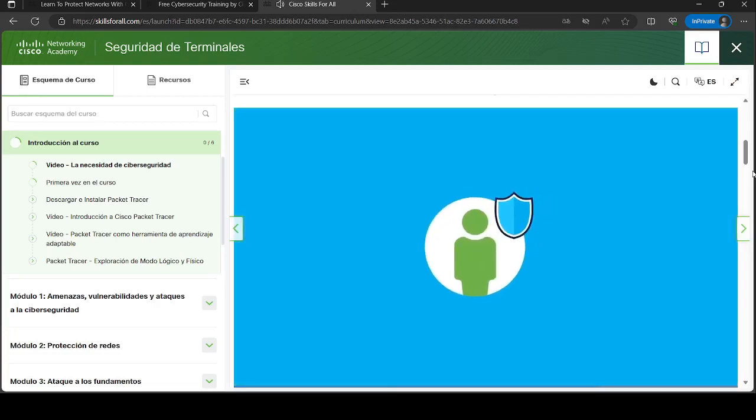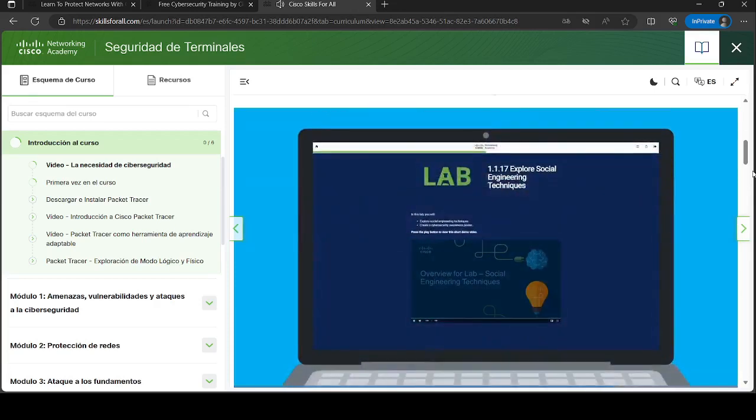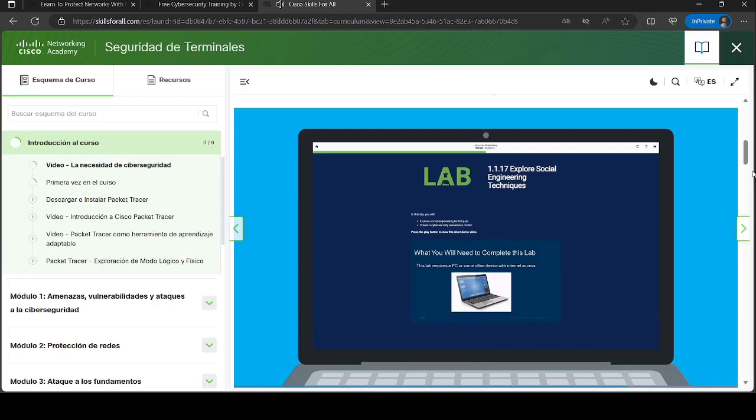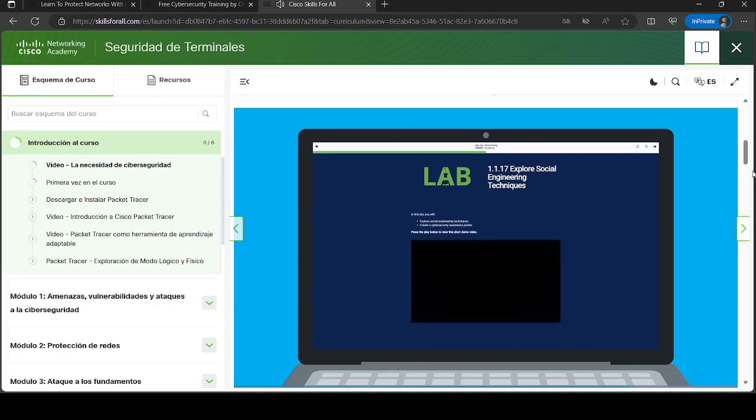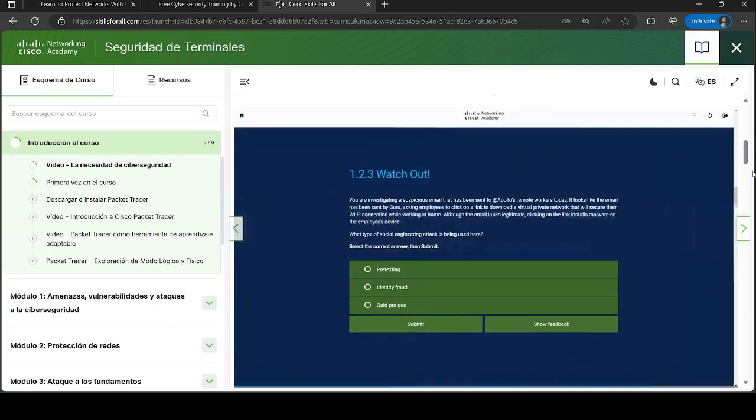There's no better way to learn than on the job. Put your knowledge and skills into practice by completing the various lab and packet tracer activities. We recommend that you complete these on a desktop PC or laptop. Make the right cyber decisions along the way and help safeguard Apollo.